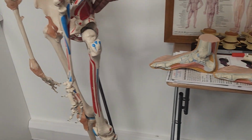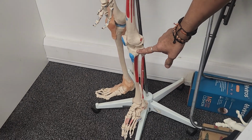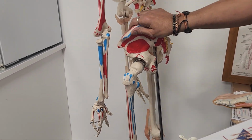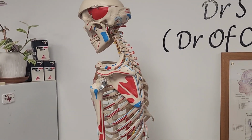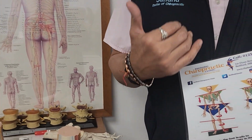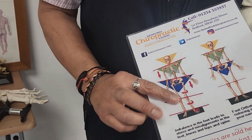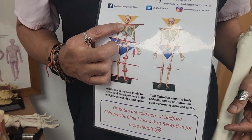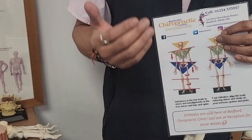So you can see how the foot can affect the knee, the hip, the pelvic girdle, then the lumbar spine, right up into your neck. And Professor Rothbard did an experiment where he x-rayed the person, in particular the cervical spine, and he found that when the patient moved their foot, the cervical spine moved as well. So the feet are really, really important.